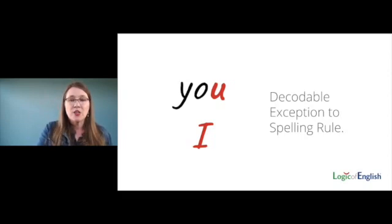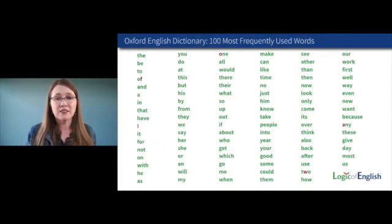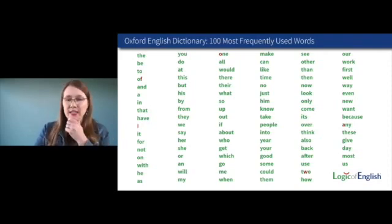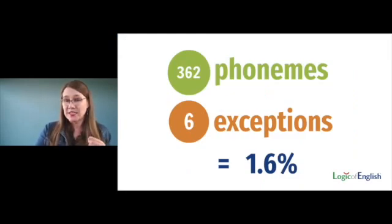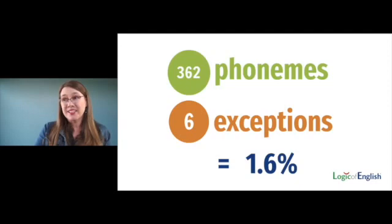So let's review these exceptions. We have you and I. They're decodable, but they are exceptions to the spelling rule. Of and any are exceptions to the phonogram sounds. 1 and 2 are exceptions to the phonogram sounds, but explained with morphology. So look at this. You now have the tools to explain all of these words. And what's also really interesting about this is all the words that have exceptions only have 1 sound that's an exception. And so there are 362 phonemes or sounds in these words and only 6 exceptions to the sounds. And that is 1.6%. That's a true exception versus saying that's an exception 40 or 50 or 60% of the time.